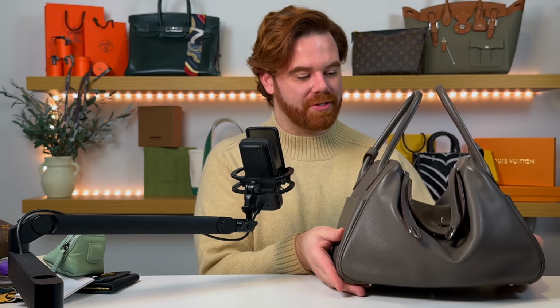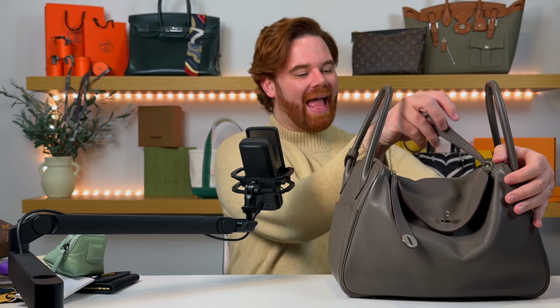So I bought this actually last year. This was my big H purchase for 2024. I'm excited to see what 2025 brings. Who knows, maybe another Birkin, maybe another Kelly. But this one, it still had its stickers on, but the previous owner took it to the beach. I had to vacuum sand out of it, and I found sea glass, so that was a fun find.